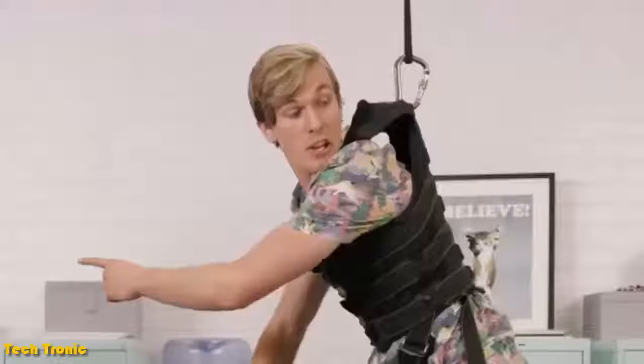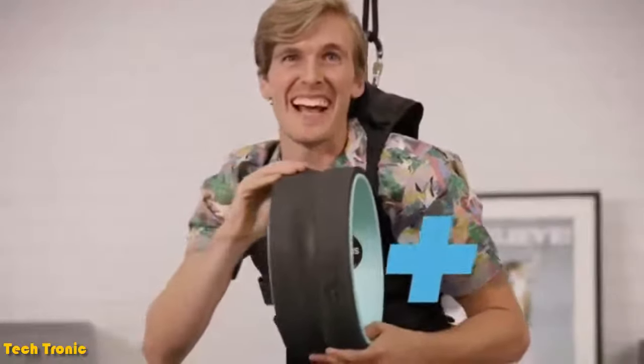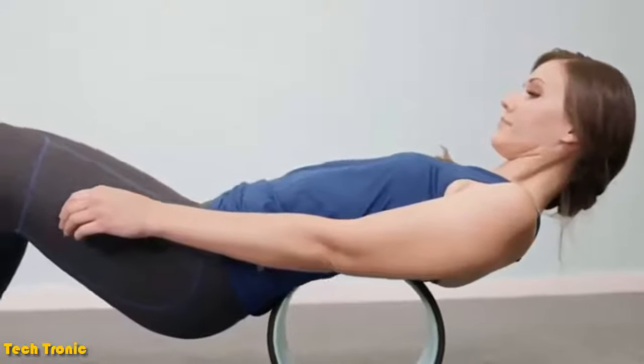There is a way you can fix your back pain. The Plexus Wheel Plus! It's a simple wheel that can fix your back. The Plexus Wheel Plus is our brand new patented wheel designed to give you a four-way spinal stretch. So you want to give the Plexus Wheel Plus a spin?